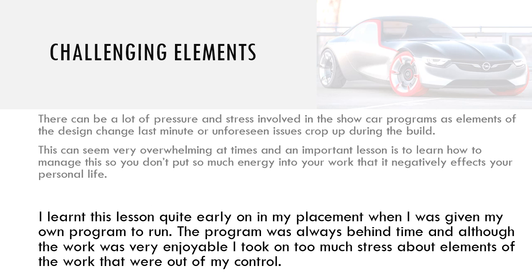The most challenging elements of this job are not the technical parts, it's the stress management. There's a lot of pressure involved in the show car programs as elements of the design can change last minute, unforeseen issues crop up during the build, and the deadlines don't change. This can seem very overwhelming at times, and it is an important lesson to learn how to manage this so you don't put so much energy into your work that it negatively affects your personal life.